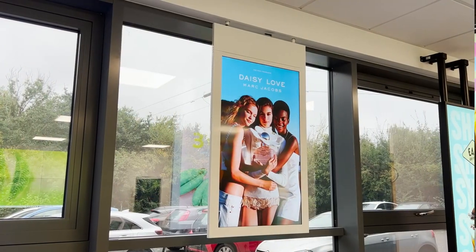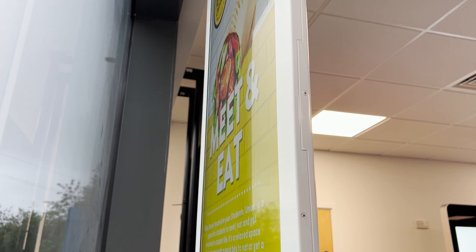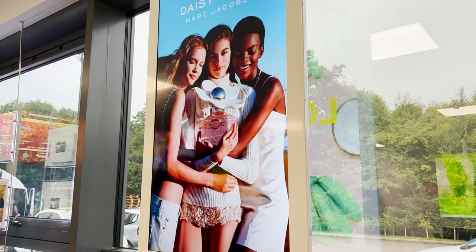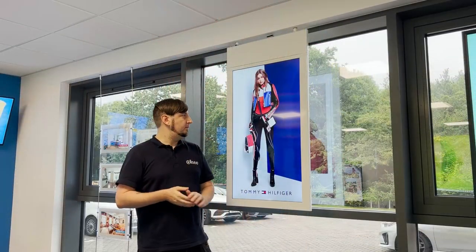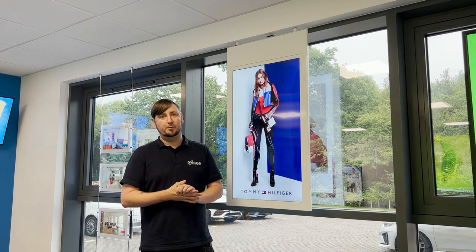Today we'll be talking about the hanging double-sided window display. As the name suggests, it has two screens, one outward facing and one inward facing. Both screens are 700 candela, so even in a brightly lit room like we're in now, your content still manages to pop and doesn't diminish in any way, shape or form.